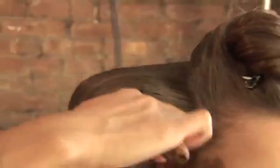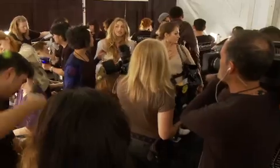Basically, we decided that we wanted to go with an up look to show off the clothes a little bit more. And we're making it modern, like with the little puff in the front and some pretty curls in the back.